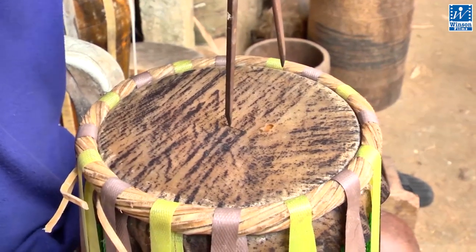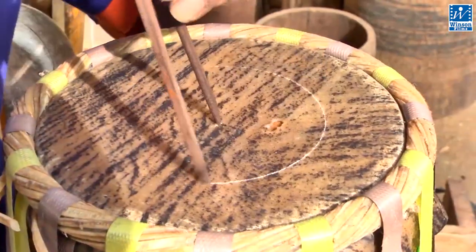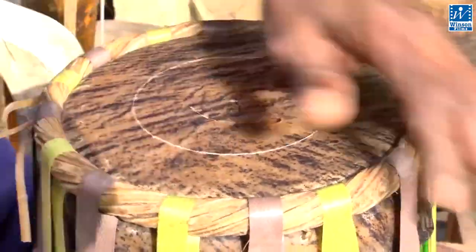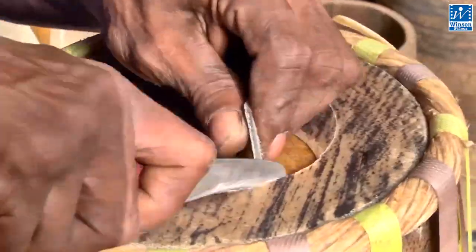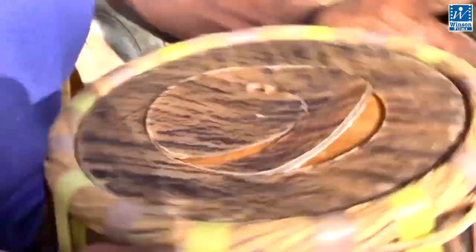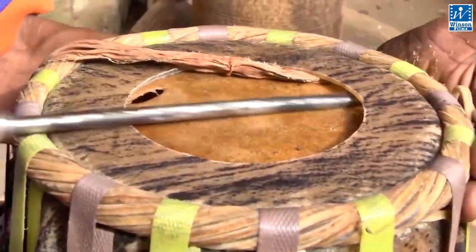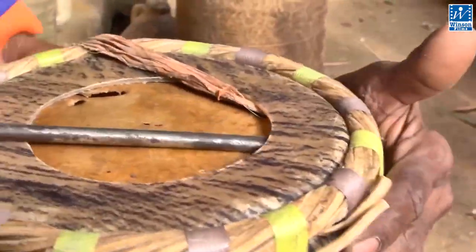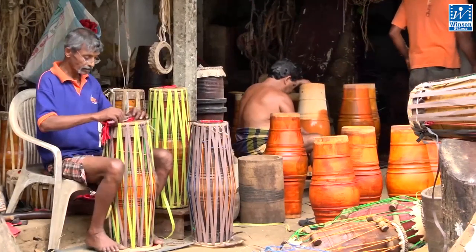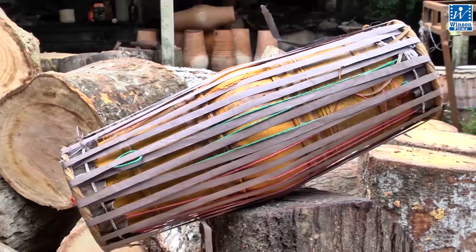A circle is then drawn on the covering hide in the center and is cut. Layers of cloth are then placed underneath it to get the embossed effect. After this, it is placed under the sun for drying for 2 to 3 days.